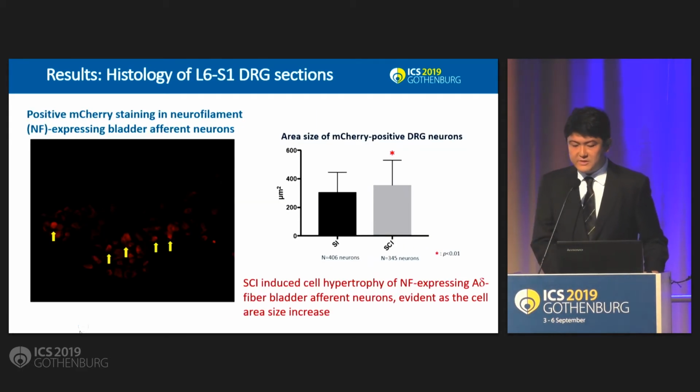This is the result of the histology of the DRG sections. As you can see, positive mCherry staining in neurofilament expressing bladder afferent neurons can be confirmed in the red high spots. And the area size of the mCherry positive DRG neurons significantly increased in spinal cord injury compared to spinal intact mice.